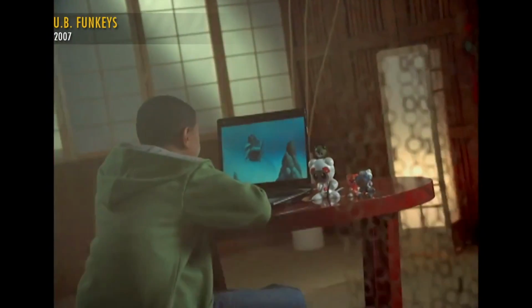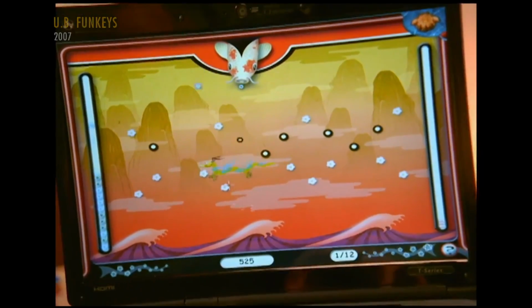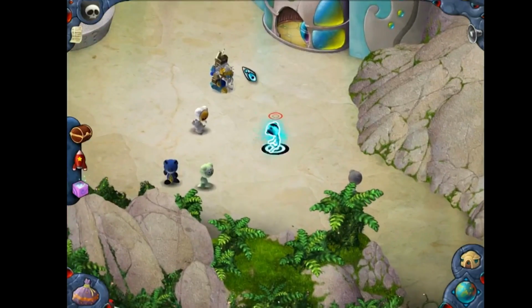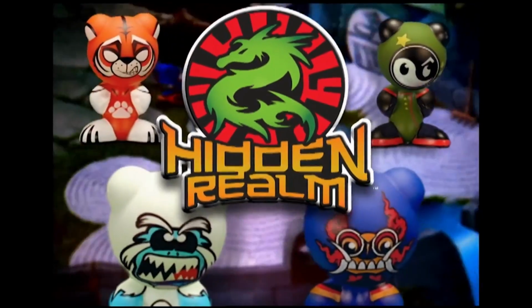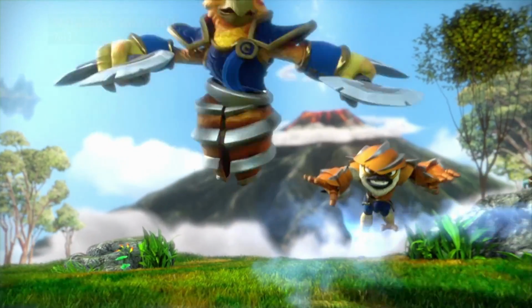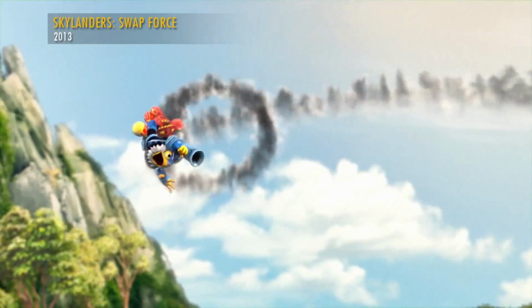One of the earliest examples of these real-world crossovers was the PC title UB Funkies, created back in 2007 by toy company Mattel. While the game itself was extremely basic, the concept of collecting physical characters, which were essentially dressed up USB sticks, successfully paved the way for larger video game studios to further develop the technology and ideas.